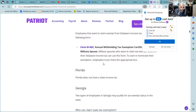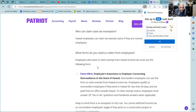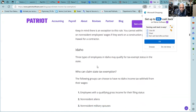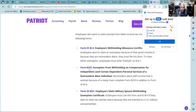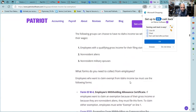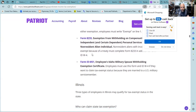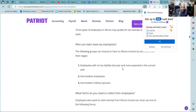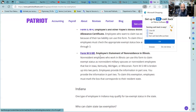Delaware has the W-4DE. Georgia's got Form G-4. So I'm not going to go through, oh yes, see, we talked about using the 8233. Yep, that's one too. Okay, which state is this? Idaho. Now I don't know if the 8233 works in every state. I'm not savvy in that area, to be honest, but we've used this one with the W-8BEN, W-4. Illinois has the W-5NR, where NR stands for non-resident.